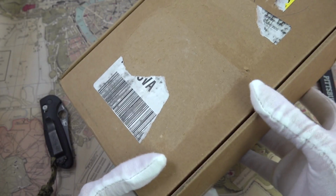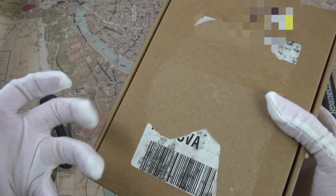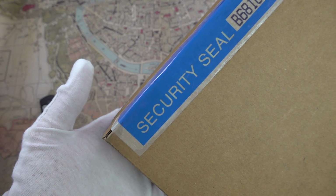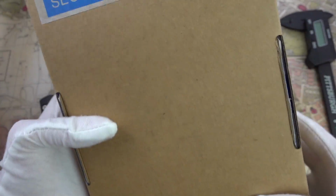Okay, so here's the box. Pretty much your standard box. However, there is a difference. This came from the eBay specialists and has a security seal, there you go, you can see that in this vivid blue. So I thought I'd share that with you because I've never actually done this process before. Now, I'm just going to slide it open.